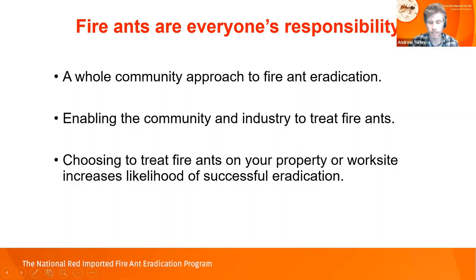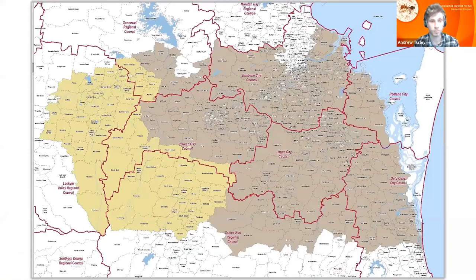Some of the ways that you can help with eradicating fire ants is by not making the problem worse by moving fire ants around. And to try and restrict the movement of fire ants, we actually have biosecurity zones that restrict the movement of fire ant carrying material. So there's two key zones here, one's in the yellow and one's in the grey. I'm not going to go into the technical detail of the restrictions, but basically it restricts the movement of fire ant carriers both within and from within to outside of these zones to try and keep the fire ant problem where it still is in Southeast Queensland.